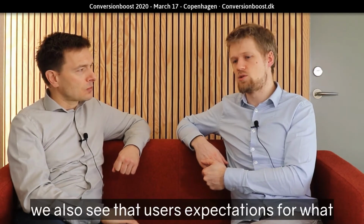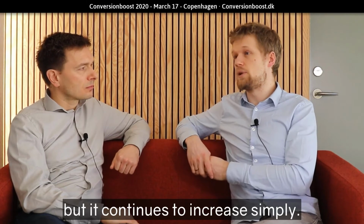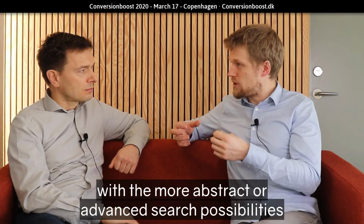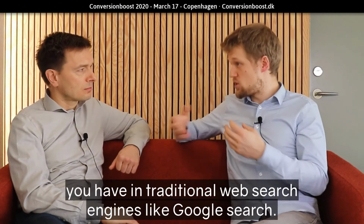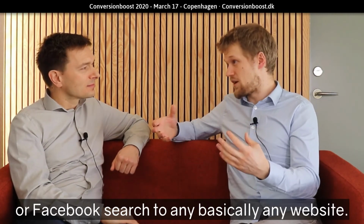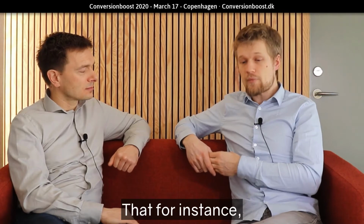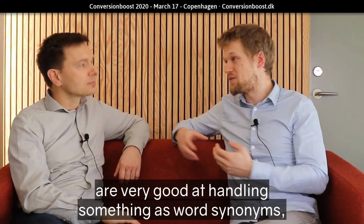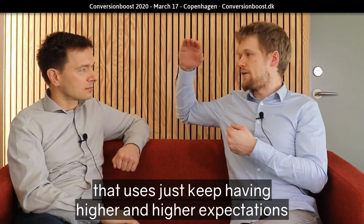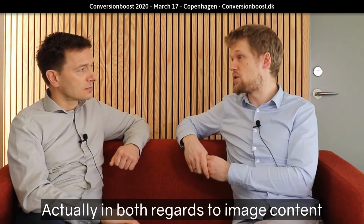We also see that users' expectations for what they can search for are increasing. It has been increasing for the past many years, but it continues to increase. And this is actually a non-e-commerce factor mainly driving this. It's because users are getting more and more familiar with the more abstract or advanced search possibilities you have in traditional web search engines like Google search. And then they carry over their expectations from Google search or Facebook search to basically any website. But within e-commerce, it sets the bar quite high, because e-commerce search engines don't function nearly as well as web search engines, which, for instance, are very good at handling things like word synonyms, which e-commerce sites aren't. So that's also an area where users just keep having higher and higher expectations, and the implementation of e-commerce sites isn't really following suit, actually in both regards: image content and search engine capabilities.